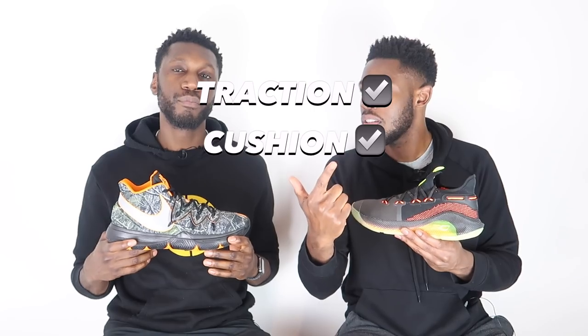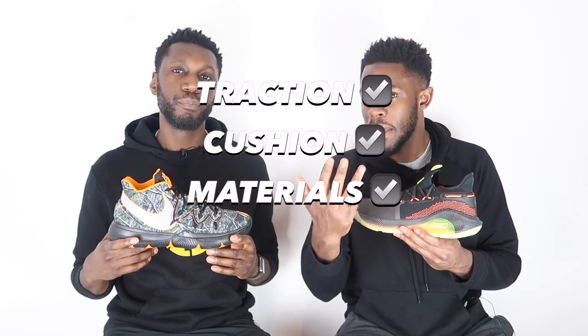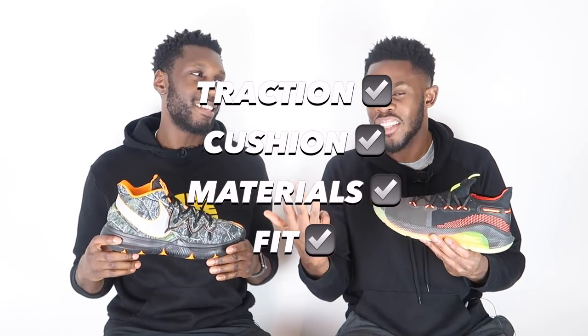I think the point has to go to the Curry 6, only because performance-wise, you get, in our opinion, better traction, better cushion, better materials, and better fit. There's a lot of betters in that sentence. The support, obviously, is lackluster. It's better over here in the Kyrie. But again, like we said, for good reason, giving you two different things, two different types of point guard, but for the same price.